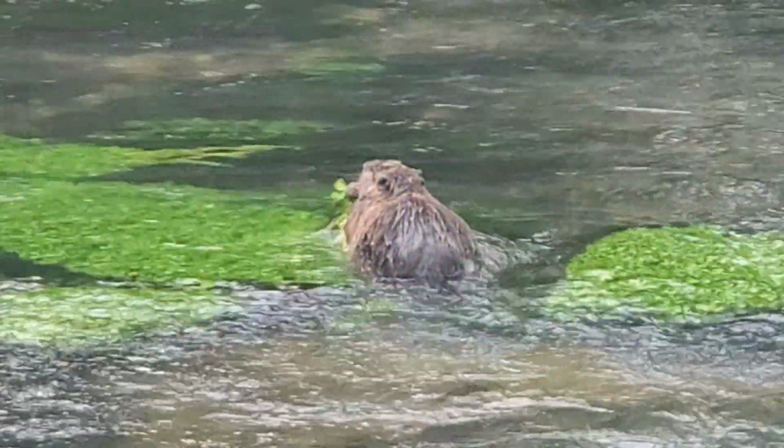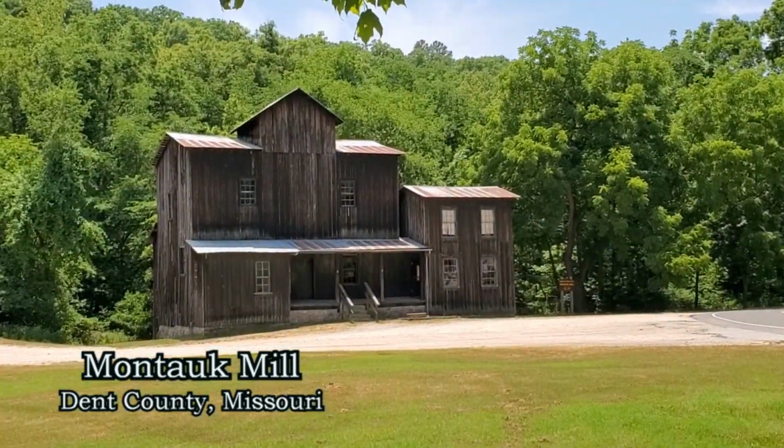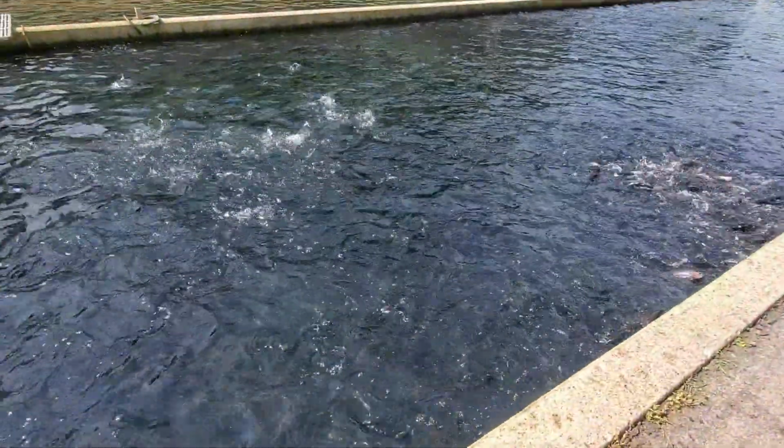There's a place where the fish are biting, the campers are cooking up the day's catch, and a 150-year-old grist mill sits quietly overseeing one of Missouri's 9 fish hatcheries.